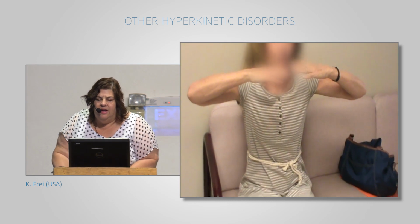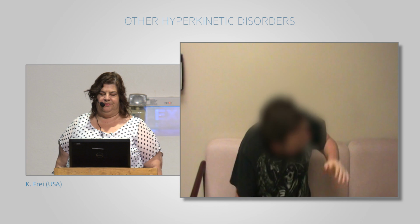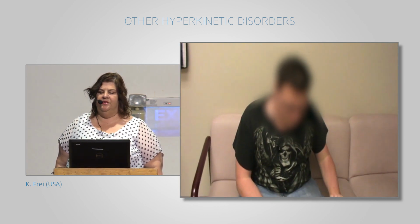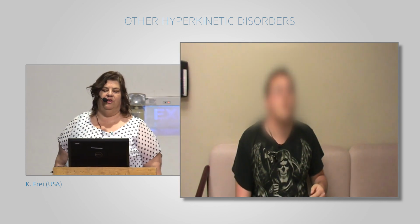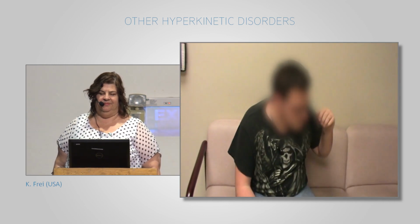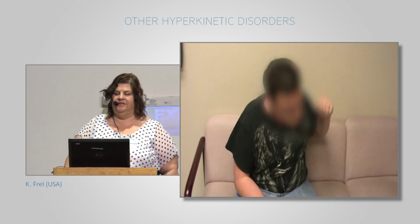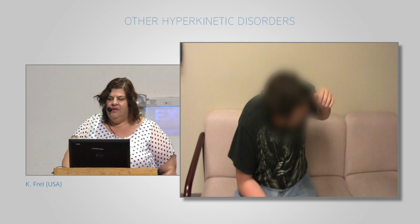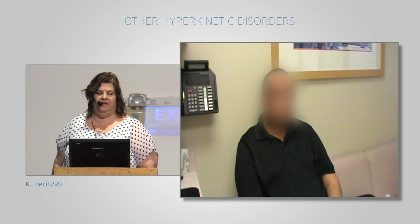Okay, and then here's an example of complex tics. This patient is actually trying to suppress them. He doesn't really want them to occur. He actually has some phonic tics along with this. And the last one is also a complex tic.